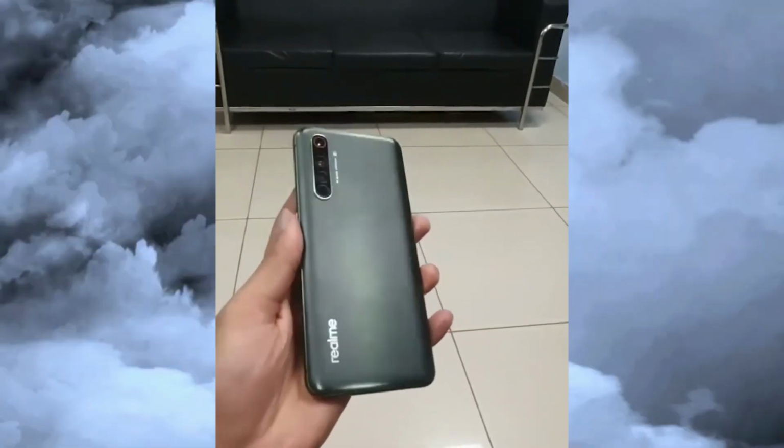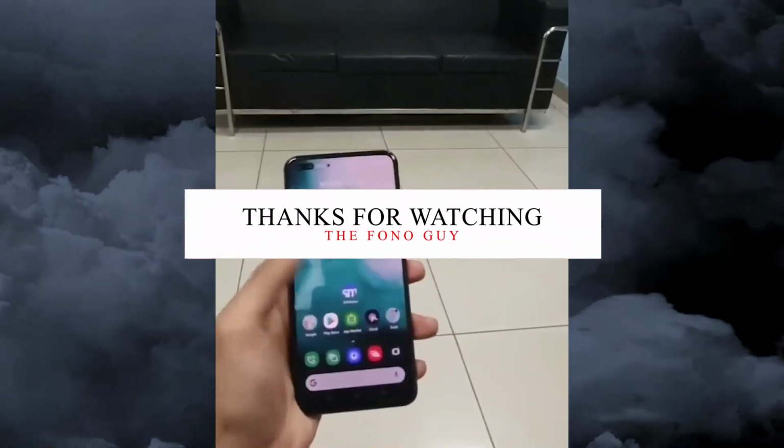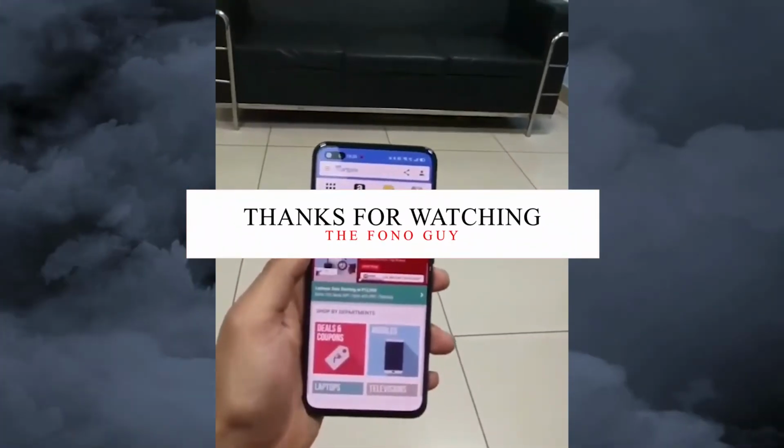So guys, this is the upcoming mystery smartphone of Realme. Let's see in the upcoming days what new devices Realme launches.